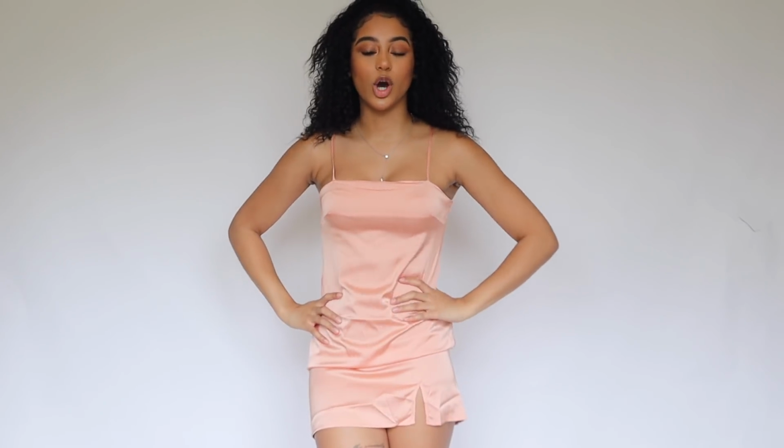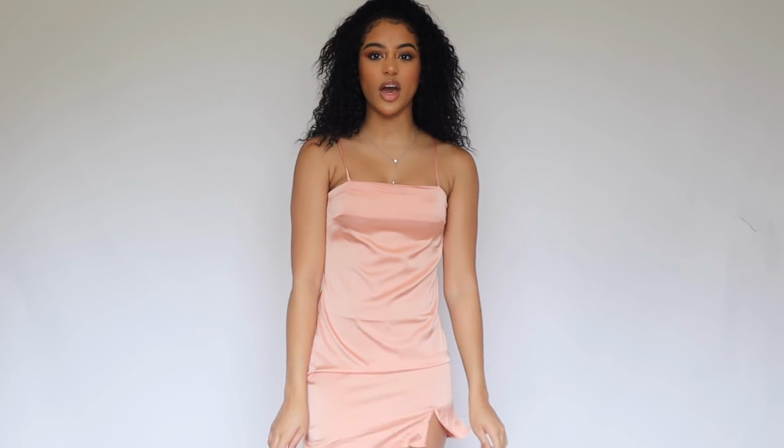Okay, and then we got this bodysuit. Look how pretty this one is. Nice cross, gives you a nice little chest situation. Again, stretchy, comfortable. I love neutral colors like this, so a contender. Next, okay, look at this one. I thought I was gonna be meh about it, but it's actually really cute. It has this little slit in it.